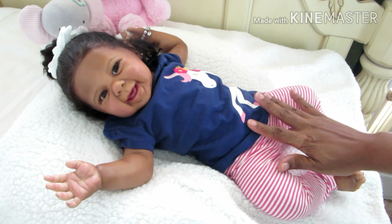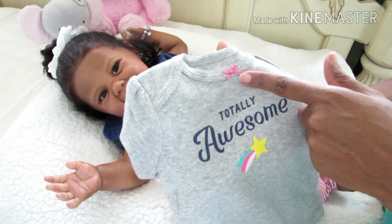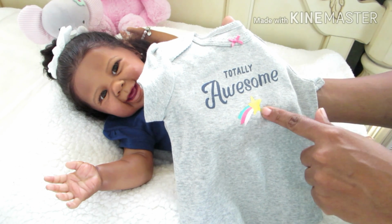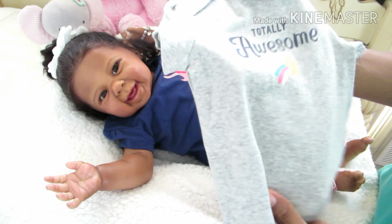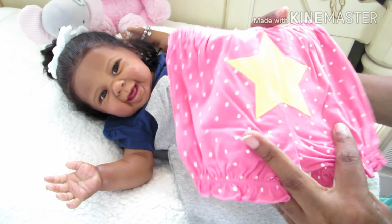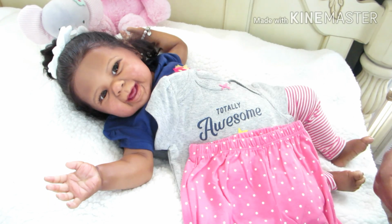So let me go ahead and show you what Ariah will be wearing. Ariah will be wearing this two-piece set by Cardis. This one says Totally Awesome in gray, and it has a cute little pink bow at the neckline. The writing says Totally Awesome in navy blue, and it's a cute little shooting star, a yellow shooting star with little lines in light pink, fuchsia pink, and green. And the matching pants in pink have white polka dots, a ruffle at the leg, and the back has the shooting star in yellow. Really cute. And to accessorize that, she will be wearing this pair of socks. All right, so back to my mom.